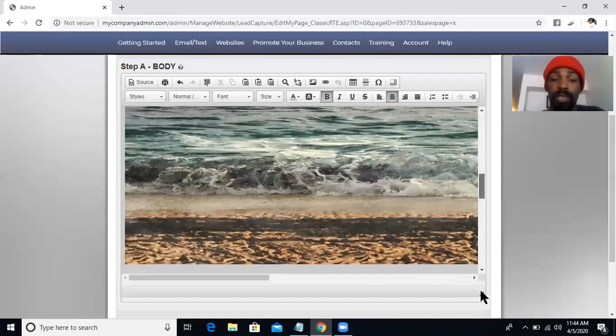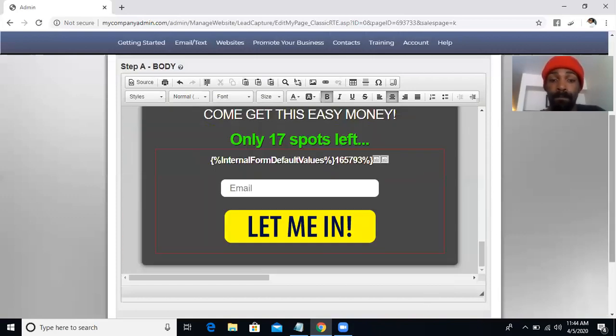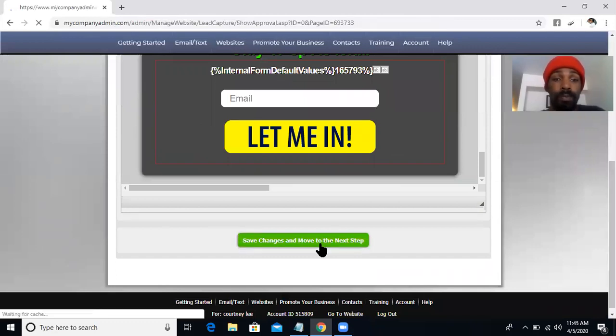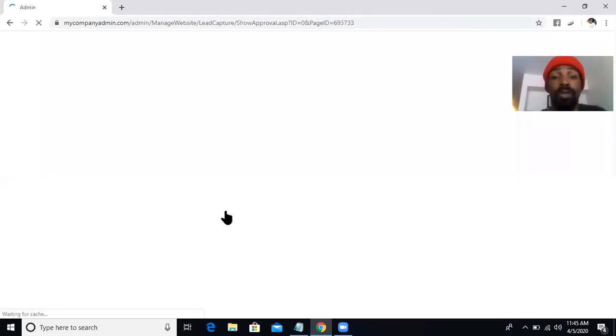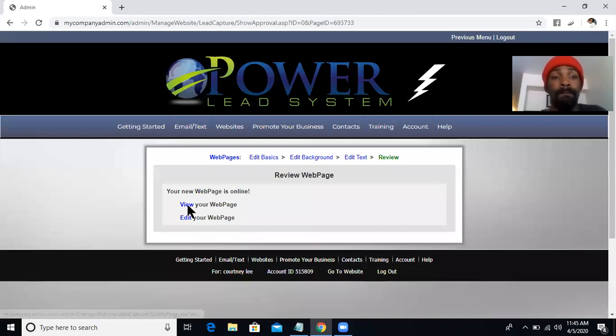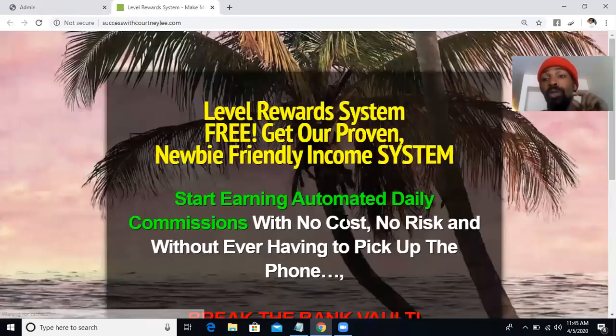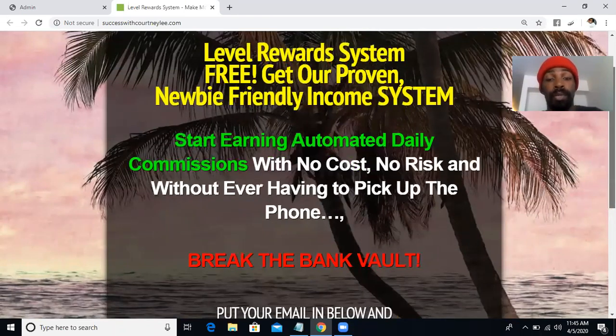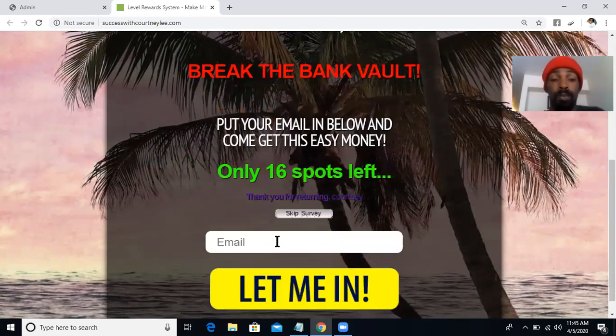That's it. So once I hit save changes, I'm going to show y'all the entire process of how it's going to work. All right, so you're going to hit view. Now keep in mind, this is the link that you're going to be using on Facebook. Now look how pretty that looks, y'all. It looks beautiful. I love it.